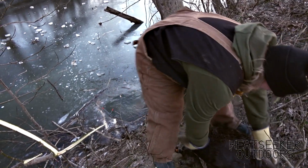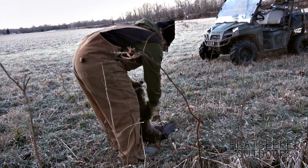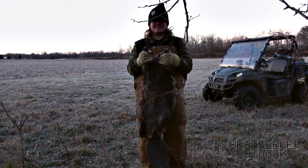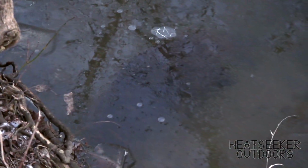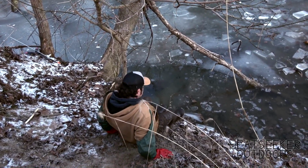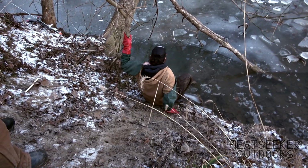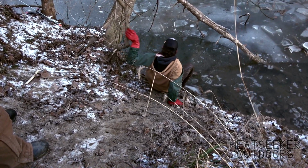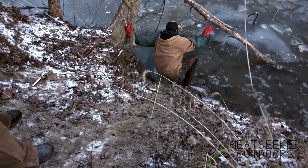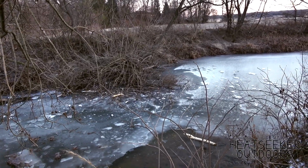You gonna try to walk down the edge of the ice? I think so. Okay. 35, 40 pounds. We got one under the ice here. Looks like he was coming into that den, so we'll get Brian down there and see about getting him out. He was going in. Yeah, definitely.